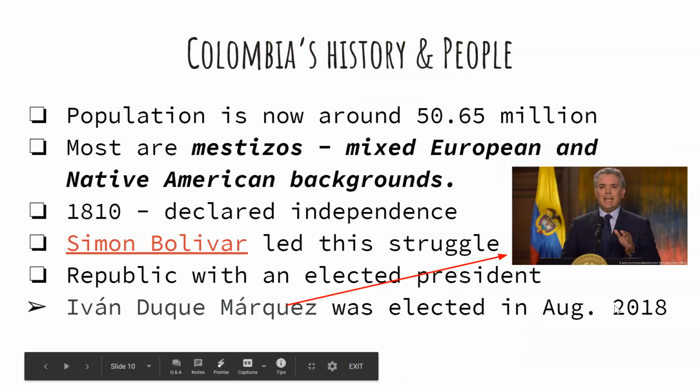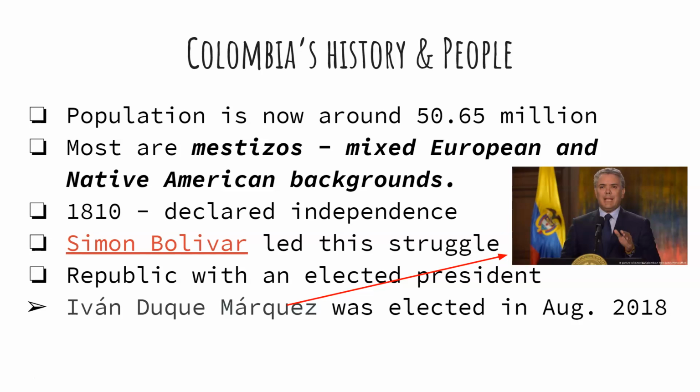All right, let's dive a little bit now into the history and the people of Colombia. So the population, the most recent numbers I could find, based on January 2020, is around 50.65 million. So it's a fairly well-populated nation, and it certainly is a part of the world that is growing. The culture of Colombia is quite diverse. We're going to get into that a little bit later here, but you can see influence from native populations. You can see influences from the Spanish as well as African populations that have made their way and created a unique culture, which again we'll dive into more a little bit later. But most Colombians find themselves as mestizos, and these are a mix of European and Native American backgrounds.